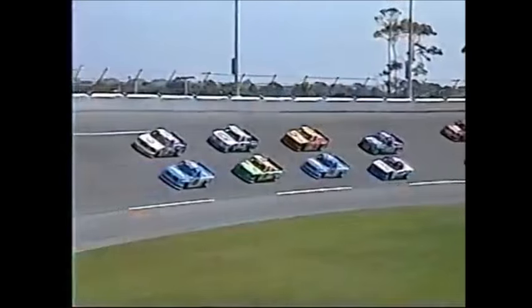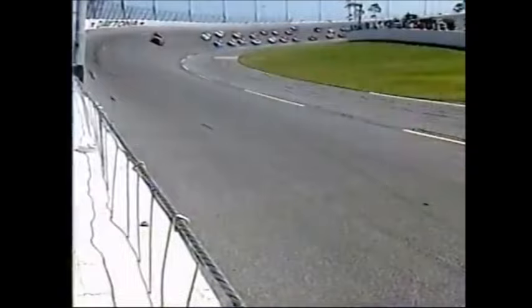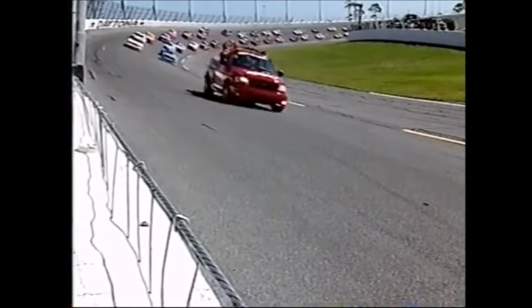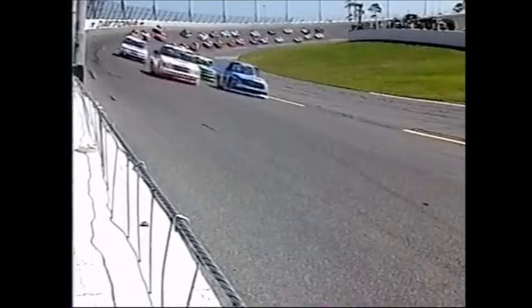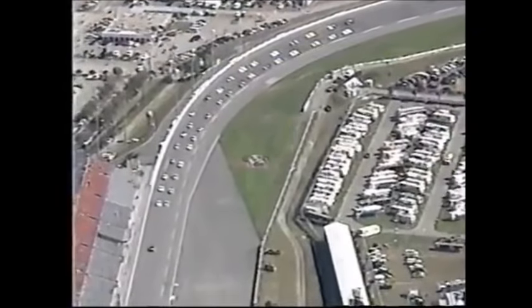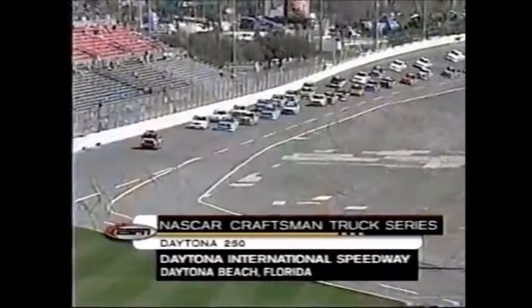They're in between turns 3 and 4, and we're getting word that they may not be going green this time by. I'll tell you what, that's going to give us a chance to take a commercial break. You will not miss the start. The lights are back on the pace truck. Stay with us at Daytona International Speedway. We'll find out why we're still in yellow when we come back.